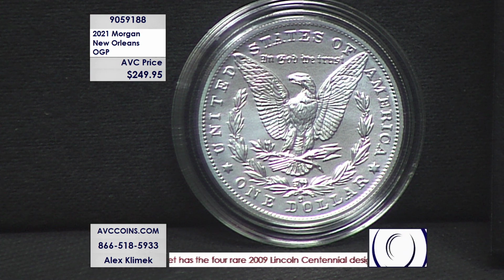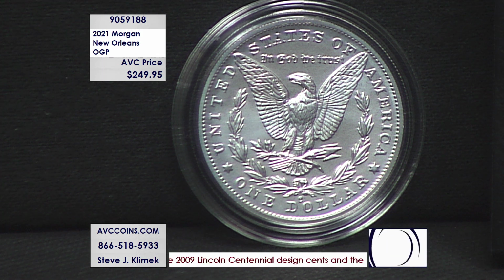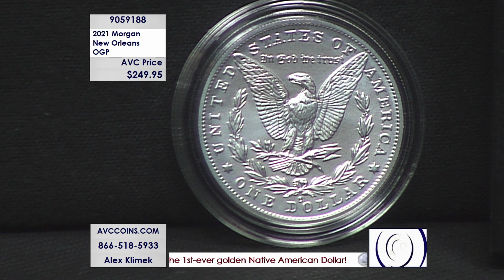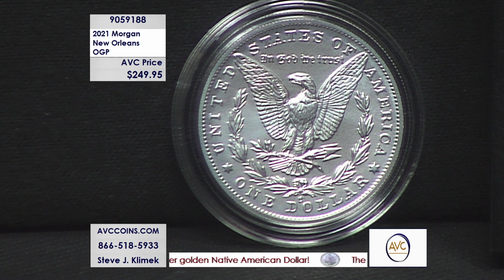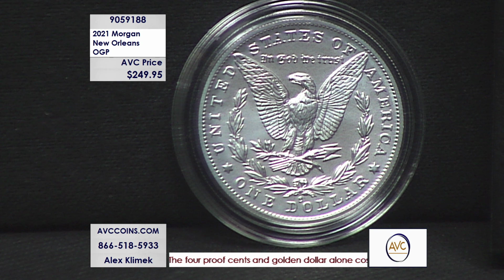The lowest mintage Mint Morgan dollar in the entire series was the 1893, which had a mintage of over 300,000. The second rarest was the 1895 with 450,000, and then the third rarest is the 1894, where it spikes to 1.7 million. That means that this is immediately already 125,000 coins rarer than the iconic 1893 Mint Morgan dollar.